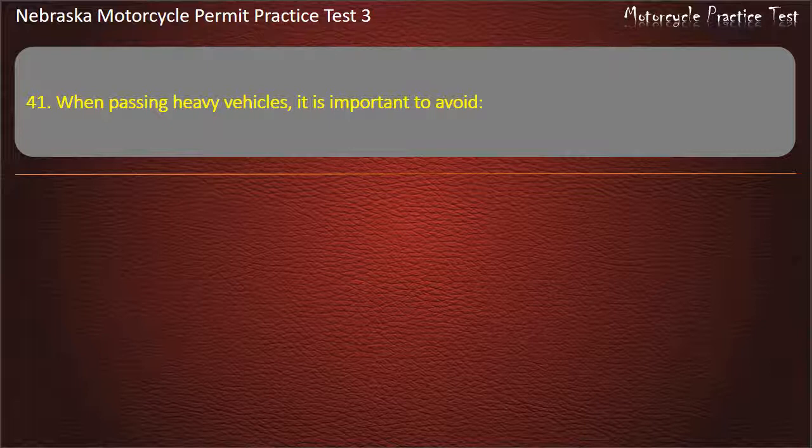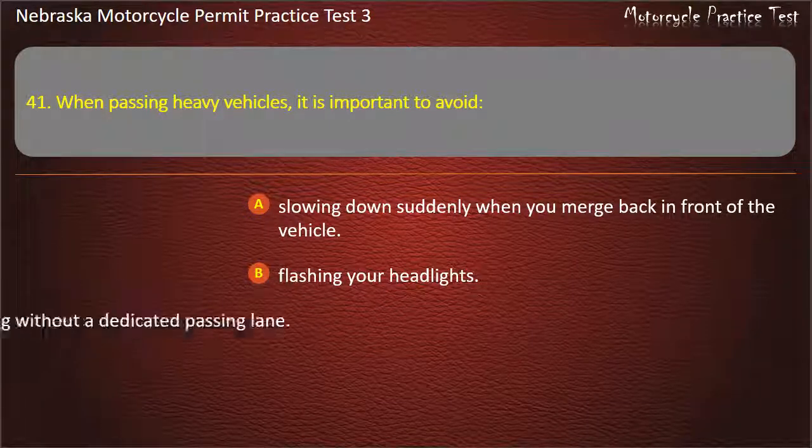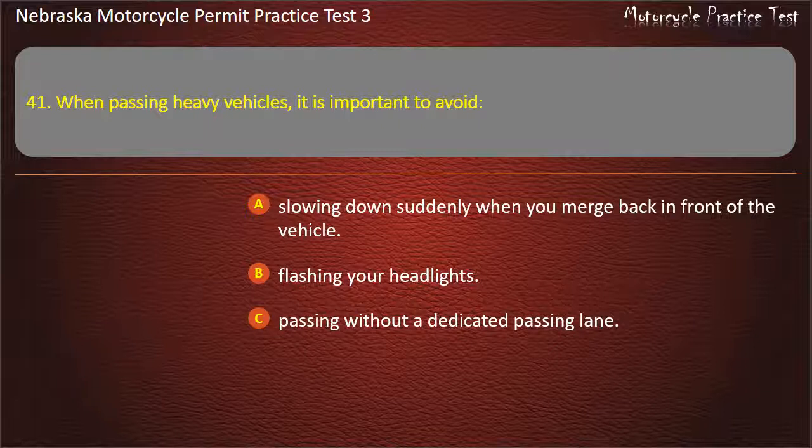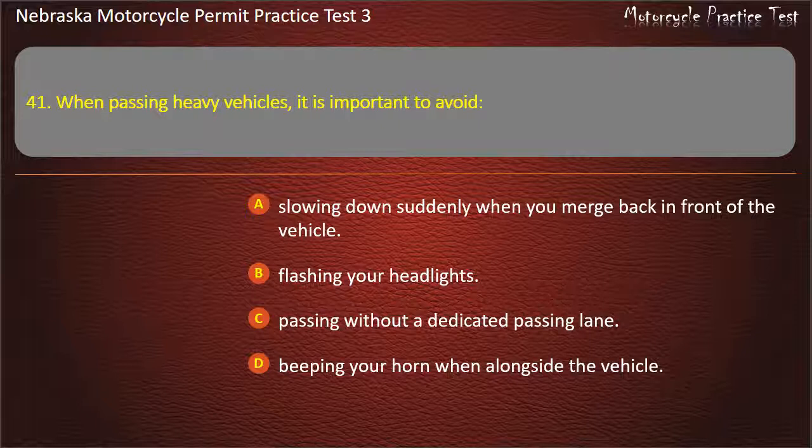Question 41. When passing heavy vehicles, it is important to avoid slowing down suddenly when you merge back in front of the vehicle, flashing your headlights, passing without a dedicated passing lane, beeping your horn when alongside the vehicle. Answer. Slowing down suddenly when you merge back in front of the vehicle.